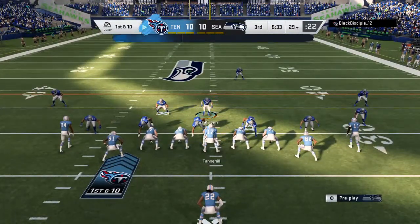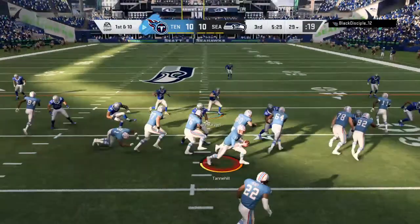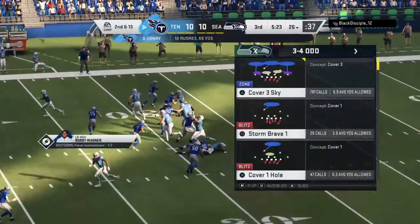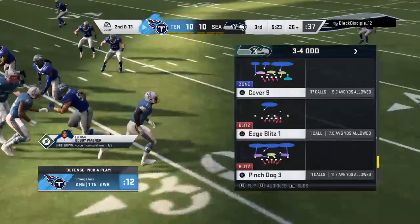Check. Fresno. 29. Check 29. 10th carry now for Derrick Henry, and he's going to lose yards. They take him down at the 26. A loss of a full 3 yards, and now it's 2nd down.